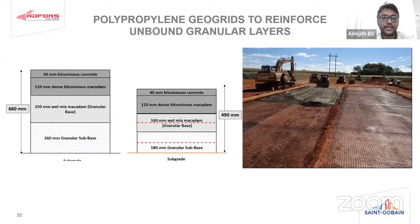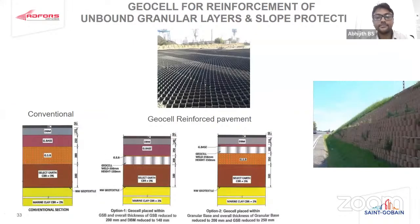Okay, so this is one example. This is the conventional one, conventional one without geogrids. It comes up to 660 mm from the subgrade, whereas with geogrids you can reduce it to 490 mm. So this is one picture where you are using geogrids with granular subbase. You can also use geocells. Again, IRC SP 59 recommends usage of geocells to reduce the thickness.